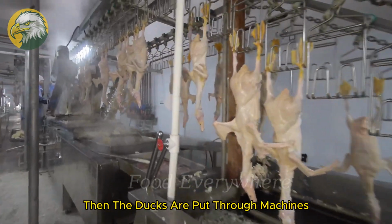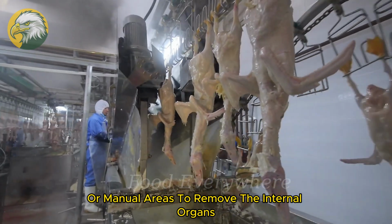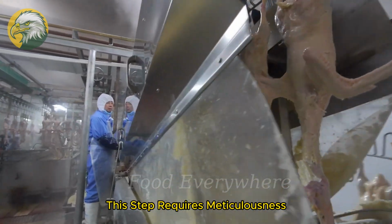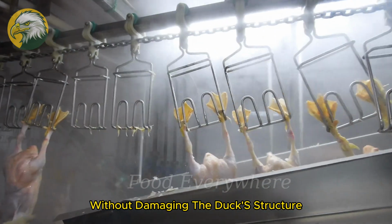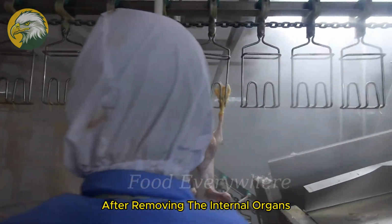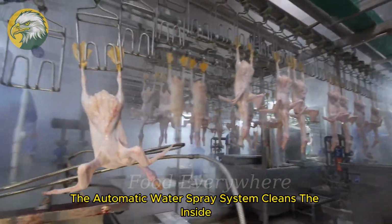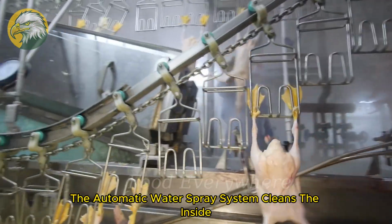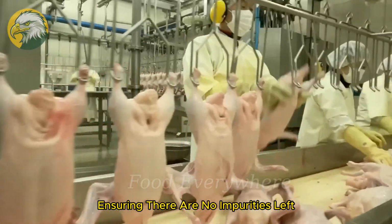Then, the ducks are put through machines or manual areas to remove the internal organs. This step requires meticulousness to ensure all unnecessary parts are removed without damaging the duck's structure. After removing the internal organs, the duck is passed through a second sink. The automatic water spray system cleans the inside and outside of the duck, ensuring there are no impurities left.